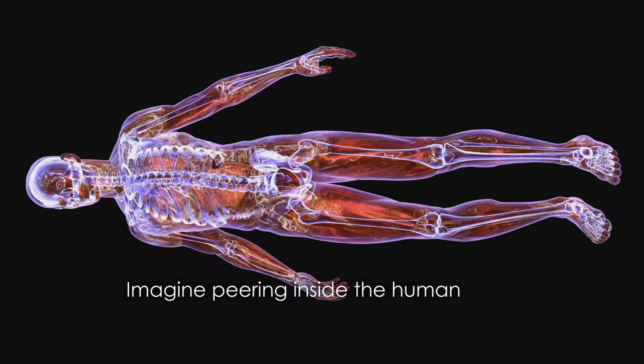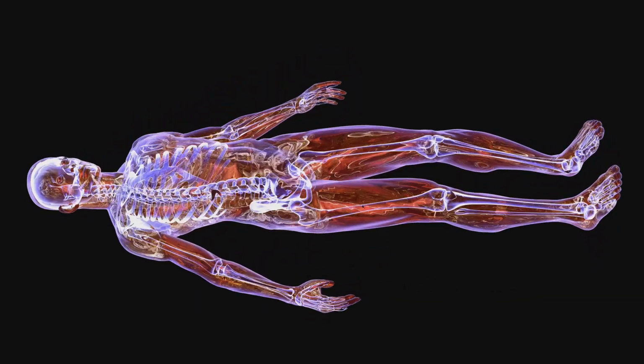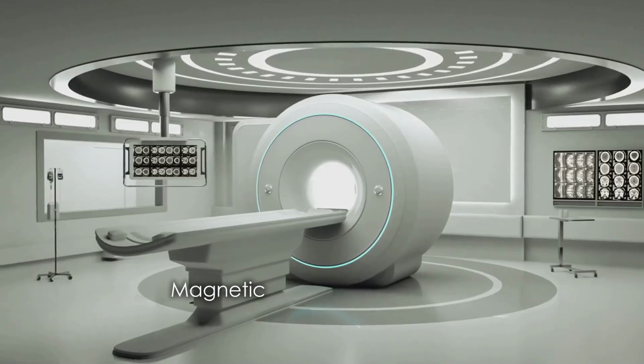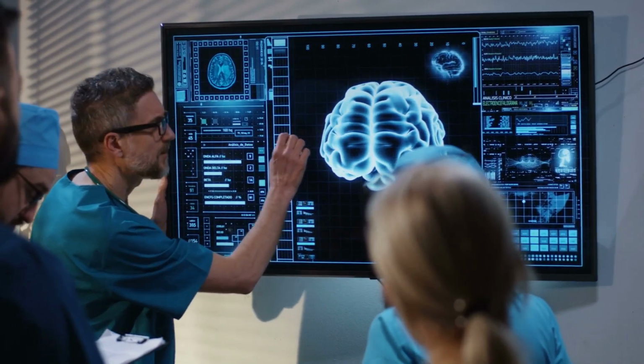Imagine peering inside the human body with unprecedented clarity, witnessing the intricate dance of organs and tissues. This is the remarkable power of magnetic resonance imaging, or MRI, a technology that has revolutionized medical diagnostics.